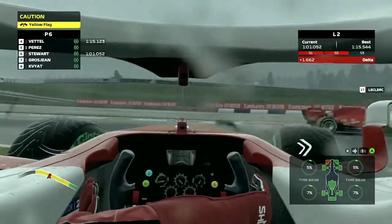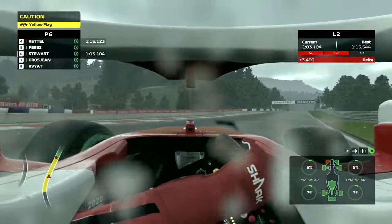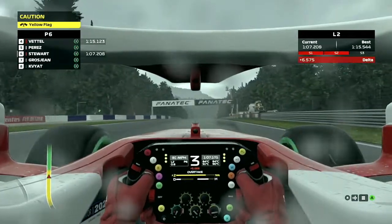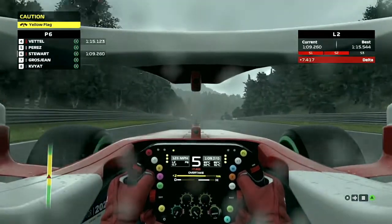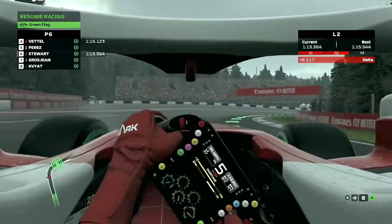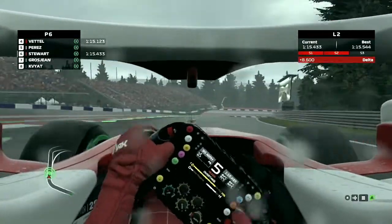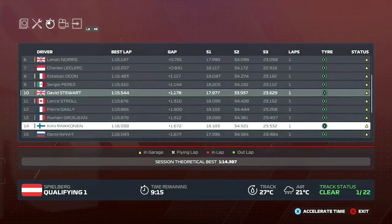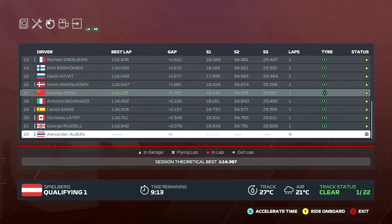Oh. Alright, well that's Quali 1 over for us, I suspect. Taken some minor damage. Right, we'll head straight back into the pits and hopefully get another run. Okay, so we will get another run if we need it.